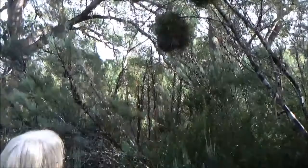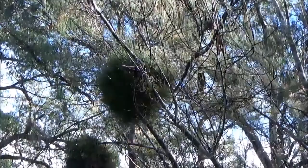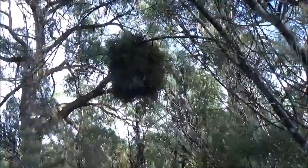I don't know. Looks like a nest. I thought it was a nest, but it's a growth. It's a different shrub growing in another tree. Wow. That is really interesting. It's like that really unusual bark down there.